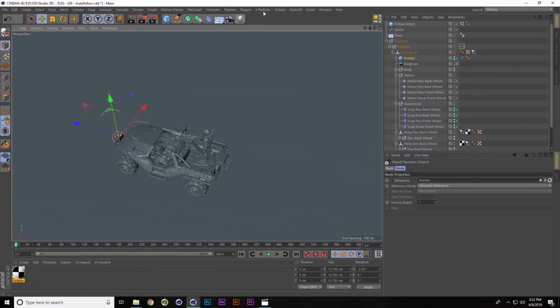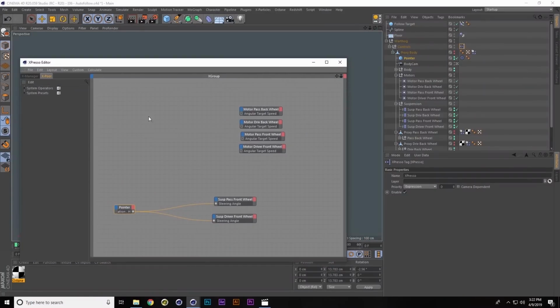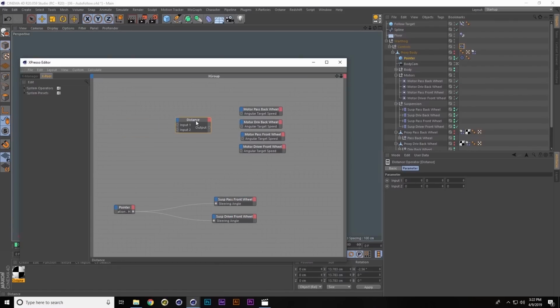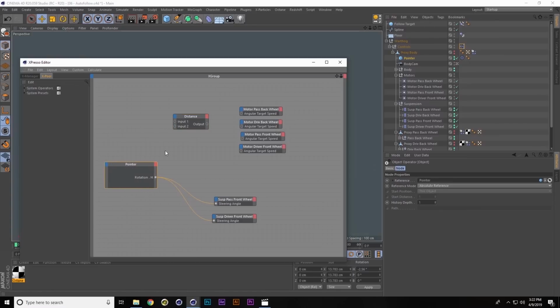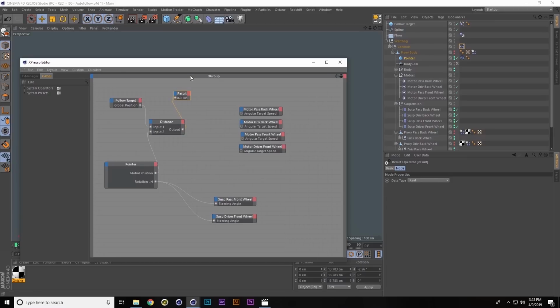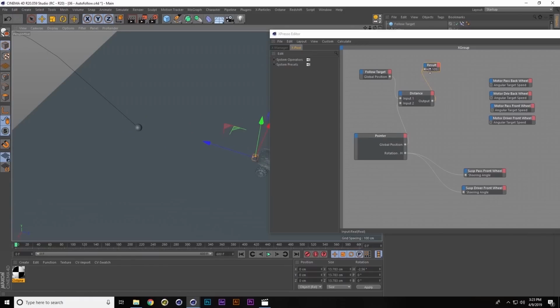All right. So now we want to get our speed controlled. So we're going to use what's called a distance node. And I believe that is in calculate. And the distance node is going to calculate the distance between our pointer or cube and our follow target. So we need our global position of our follow target and our global position of our pointer. We're just going to rearrange that back up here. We're going to feed that into input 1, feed that into input 2, and then there's this handy little result node in Espresso, general result, and we're going to feed that over into the result, see what our base distance is at the start. So right now it's 460 units, so let's just say we want to stick somewhere in that range. That's a comfortable range.